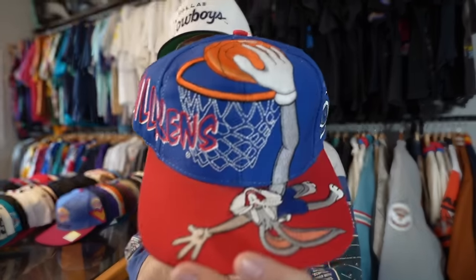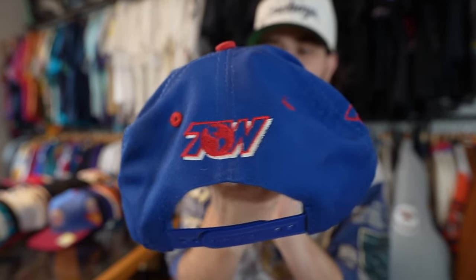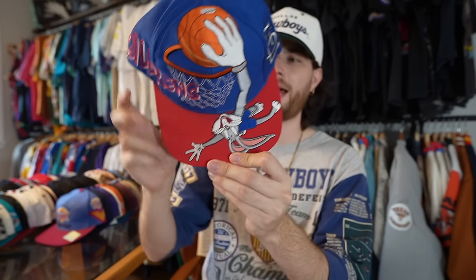And this does remind me of the time when I lived in Washington with my boy Jacob. So that has a nice little memory to me. And this hat I found recently, like in the last couple of years. It is another top of the world. It is Bugs dunking on the top of the frame. The design in and of itself is insane, and that's why I needed it.